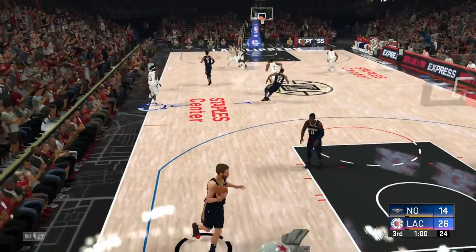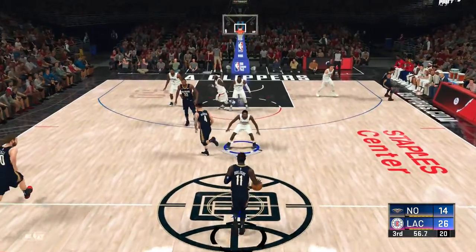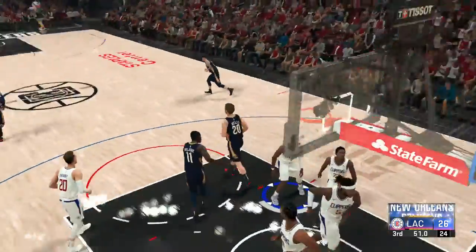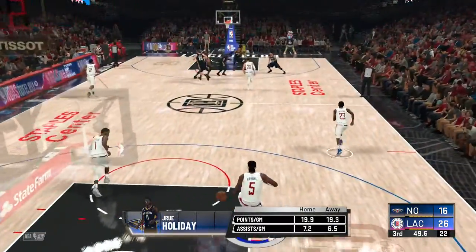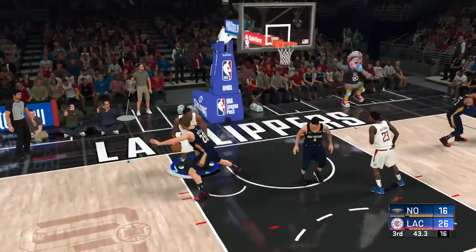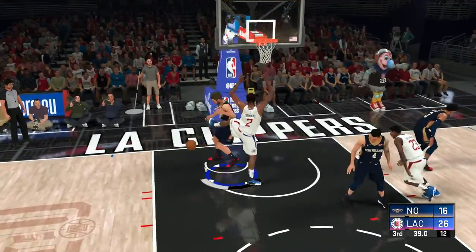Catching up on the changes for the Clippers. Harrell, he's checked in for Zubac. Landry Shamet comes in for Marcus Morris. Lou Williams is checked in for George. And Reggie Jackson subbed in for Patrick Beverley. Holiday gets the bucket. To score, Holiday does not need to get all the way to the rack. He uses a wide variety of floaters in the lane. Leonard inside. 9 points in the game so far.